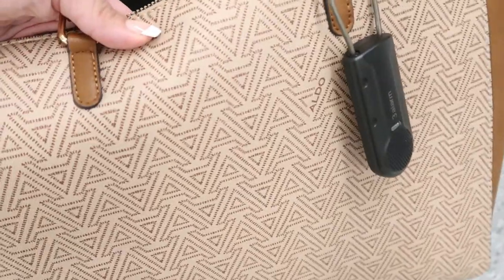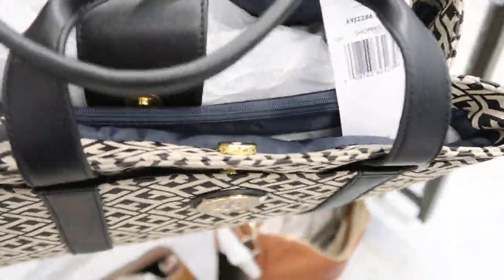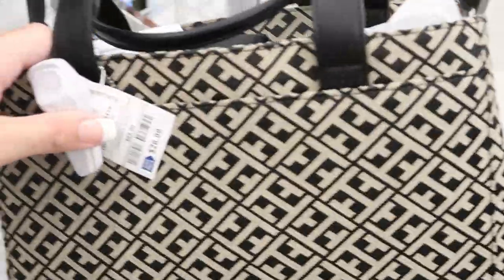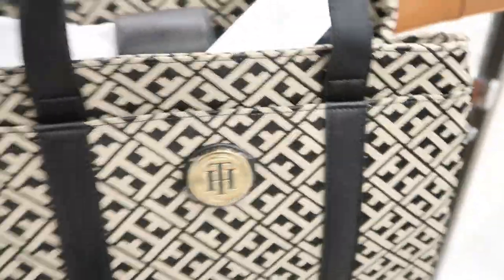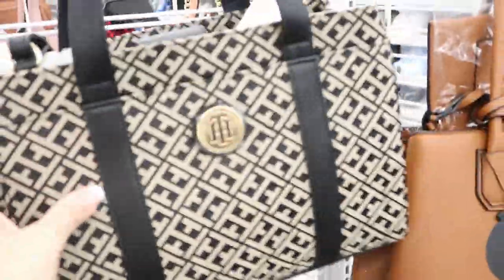And this nice big Aldo tote is $37.99. It actually has some kind of monogram on it. I really like this Tommy Hilfiger bag. $26.99 and it retails for $98, but it's just really nice and lightweight. It has the little arm handle and then also a nice strap that you can put over your shoulder. So this is really cute, even as a gift.